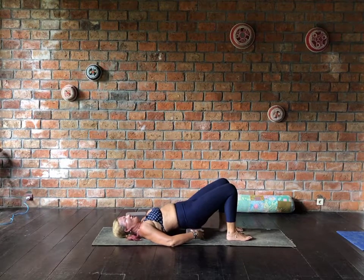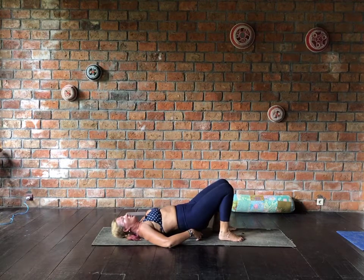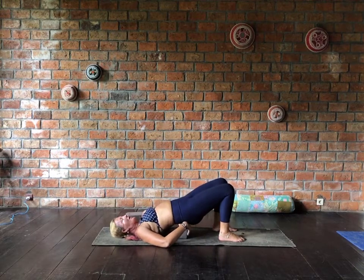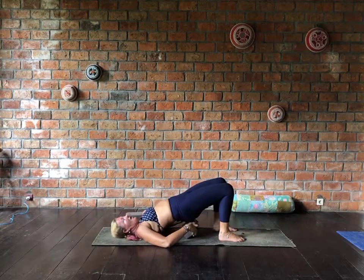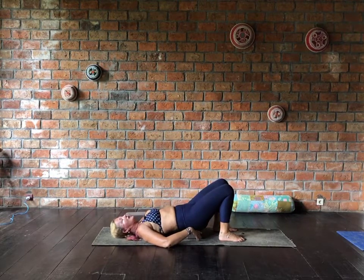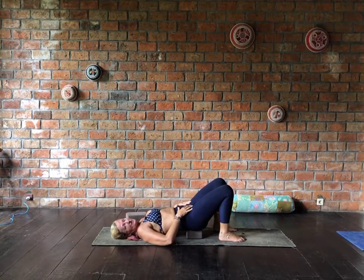So if you're just starting out here, keep the block at a low level. If you have been doing this for a while, or it's a practice that you've engaged in, then you can take the block up, and occasionally when I practice I take it to its highest height. But even for me, I just love it right here because I still get that respite through the psoas.